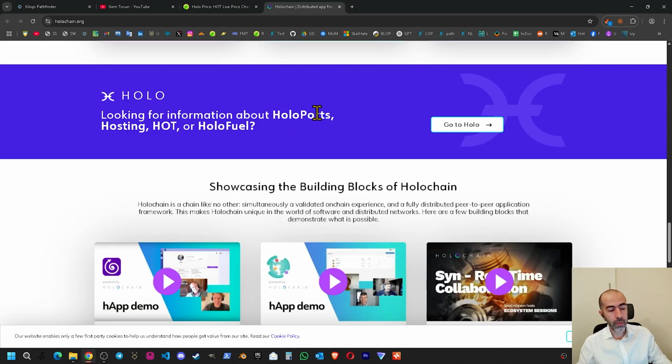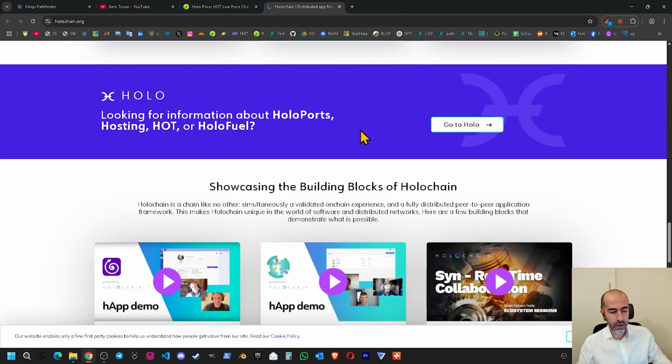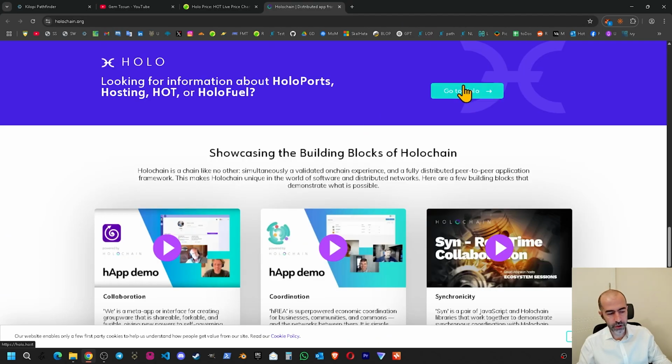You can learn more about Holoports, hosting, HOT token, Holofuel. You can click go to Holo. You can learn more about the devices to be nodes. You can be nodes with those devices or your machine. You can learn about the pricing. You can request some demos. You can get connected with the team in this web page.